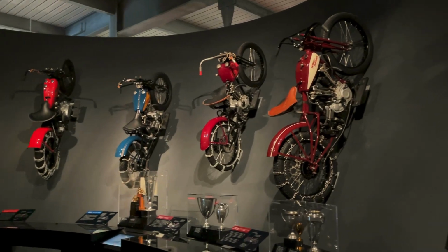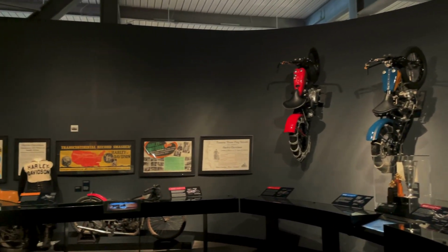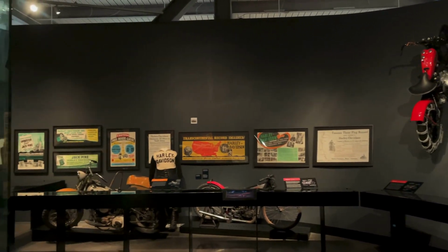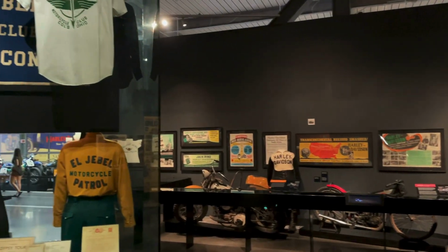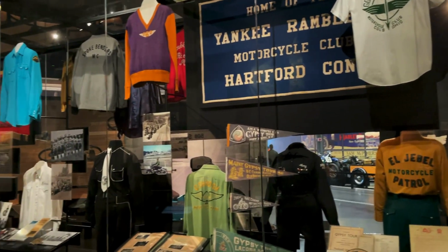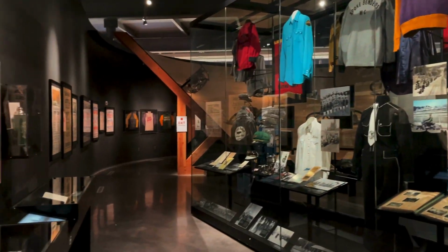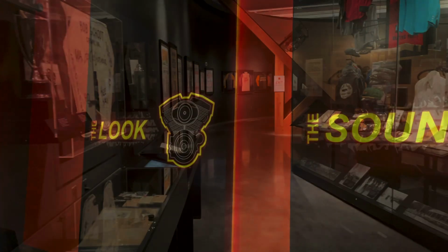There are a lot of beautiful pictures and videos showing those early sports of Harley Davidson climbing those hills. So that was really interesting to see, and those machines were really advanced and heavily modified in order to do that. So in here is memorabilia related to that as well.